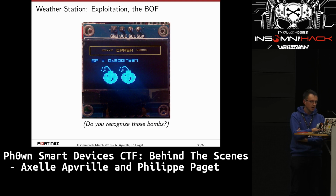But with a nice OLED display, I've done a little thing better. I've popped a debugger and I trap everything weird on the ARM when they crash the stack and when the overflow goes wrong. And so there are 2 bombs.